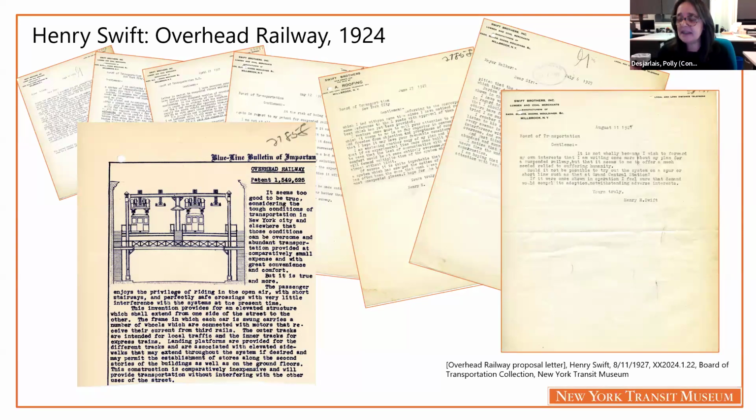Now, whatever happened in the intervening years isn't clear, but Henry must have traveled to and spent some time in New York City making observations and formulating his ideas, or perhaps he'd been studying the situation from afar. Nevertheless, he filed his first patent application for an overhead railway in 1924 and began soliciting the mayor and the Board of Transportation in 1926. As you can see, he wrote to them many times.